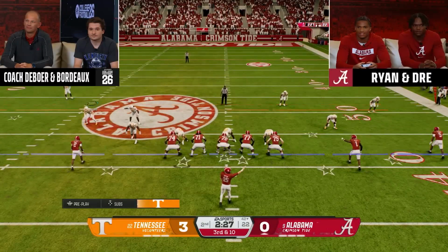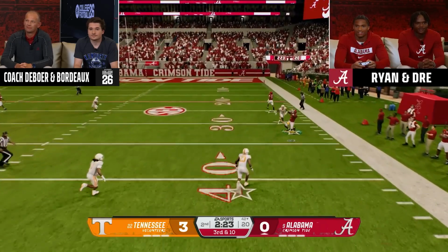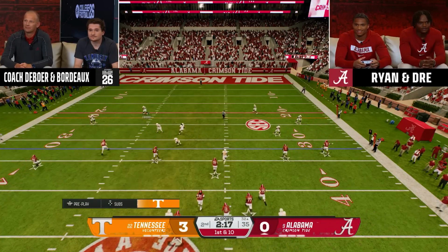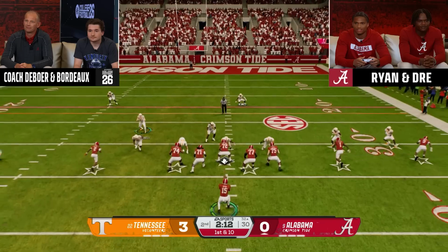Now this year, we've introduced the ability to change your safety alignment. You see some coordinators in college that got that flat alignment look. You got some that will say, hey, I'm going to play you 30 yards back so everything's underneath. Or you want to roll them up into the box, you have that ability to do it too. And then you could hit L3 to get right back out of it and get back to your normal set defense.